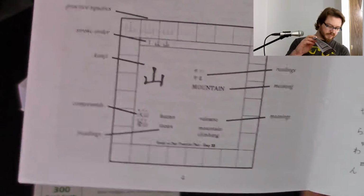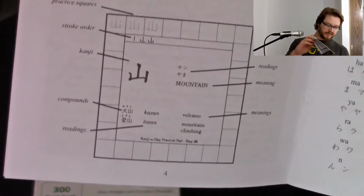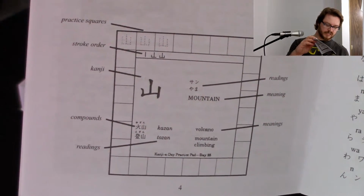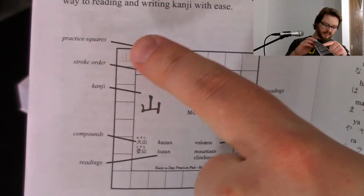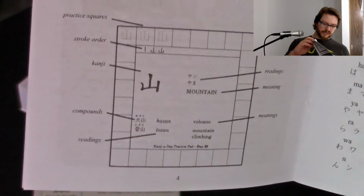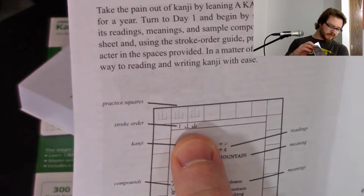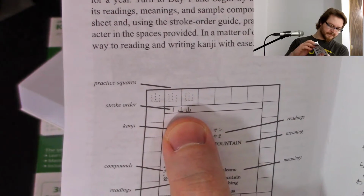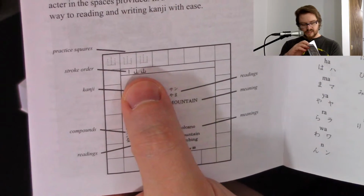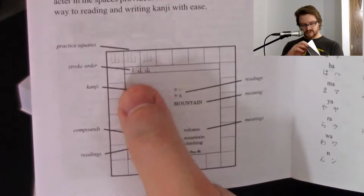Better. This is what one of the pages looks like. So this is intended for someone to use each of these pages. As you can see along the border here, there are a series of little squares for you to practice your writing. And then just below, you can see that it also gives you stroke order and what goes into each stroke.